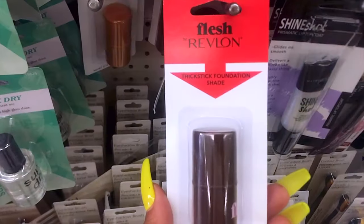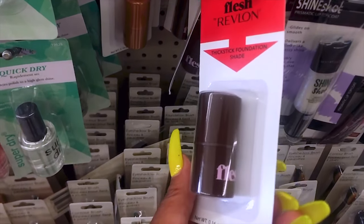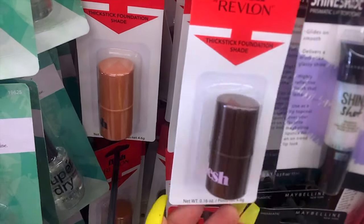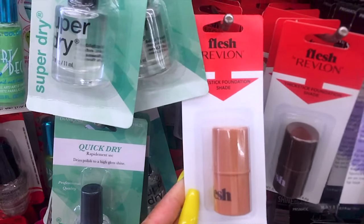They also had the Flesh Revlon Thick Stick Foundation Shade. I was only able to find 2 colors, which was this one right here and that one right here. But you can still add this to your makeup collection. These would make great contour colors.